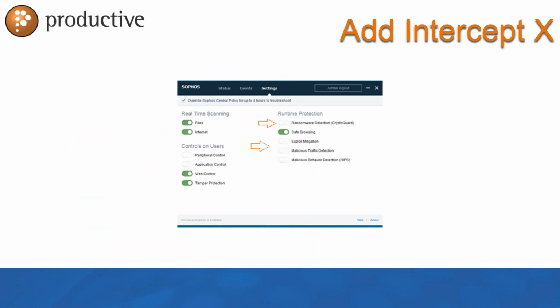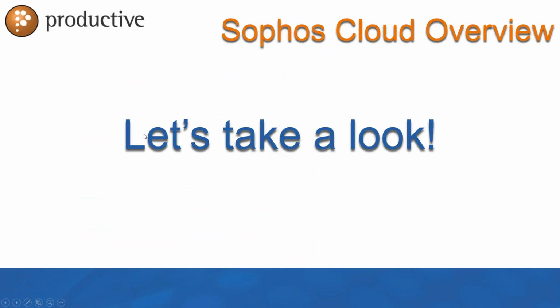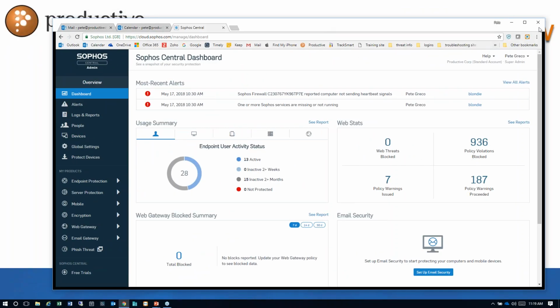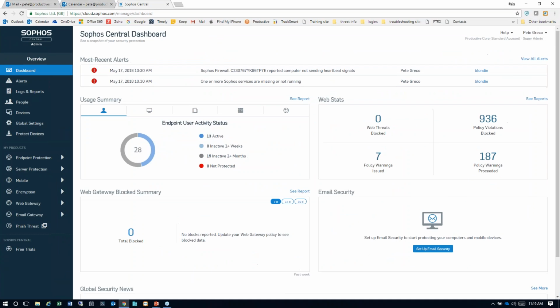So how do we achieve upping that security? Add the Intercept X. Now, this can be added to other endpoint products. You can run it as a part of Sophos Central, in which case it just adds on to the agent and gives you a single agent, which a lot of folks are really liking, but a lot of ways to up your game there.